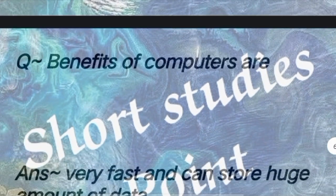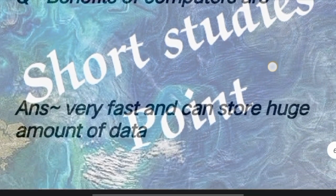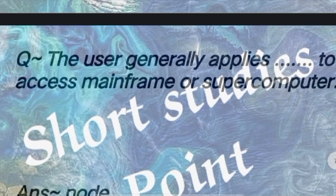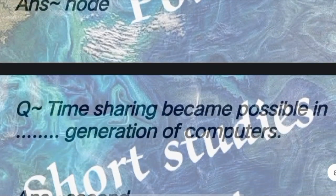Answer: third generation. Next question: benefits of computers are. Answer: very fast and can store huge amounts of data. Next question: the user generally applies dash to access a mainframe or supercomputer. Answer: node. Next question: time sharing became possible in dash generation of computers.